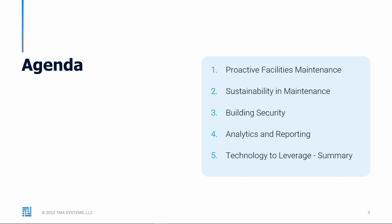Analytics and reporting is something that's close to my heart now. It's something we're working on internally. It's a really important aspect of a CMMS system; enterprise asset management and all those kinds of systems should have really good reporting. And then finally, technology to leverage. We'll have a summary there, and at the end we'll do a Q&A. So hopefully you all fill up the chat, and any questions you have, we'll do them a little bit later in the presentation. Happy to answer any questions that you have.